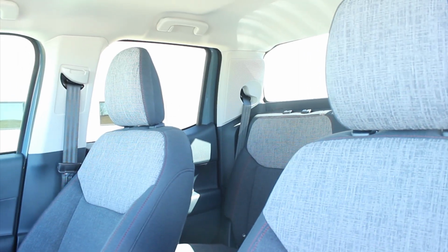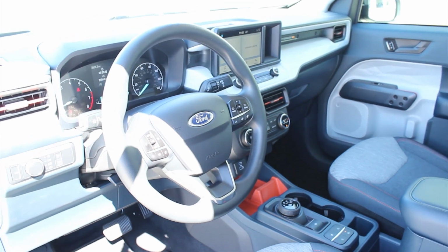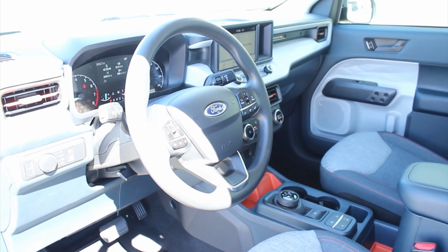And it reaches 100 miles per hour at 16.4 seconds. So it's not super fast, not stupid slow either. It's decently quick for what it is.